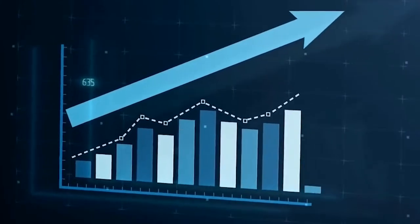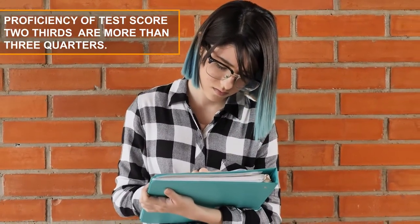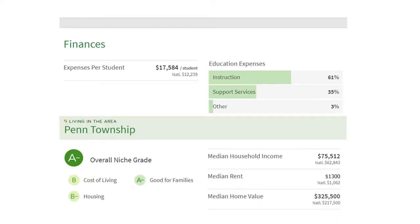So we got a 95% graduation rate. And that's pretty darn good if you ask me. The proficiency of test scores, again, two-thirds are more than three-quarters proficient in math and science. An average SAT score of right around 1,200. The median home value in this area is just over $300,000. Got a median rent in that $1,300, maybe $1,500 range. Of course, there's stuff higher and lower. An average household income of about $75,000.